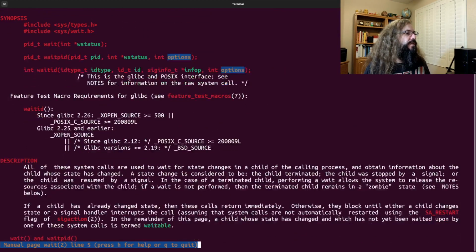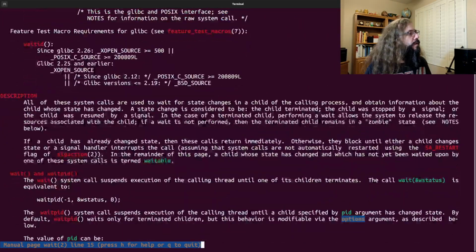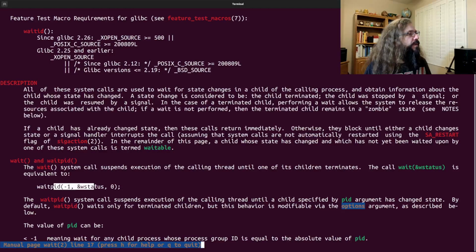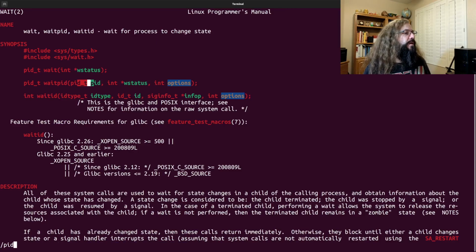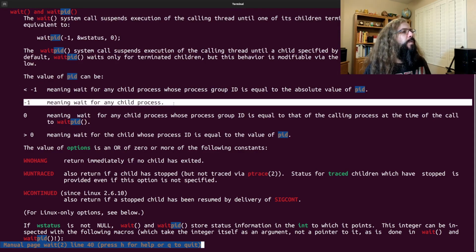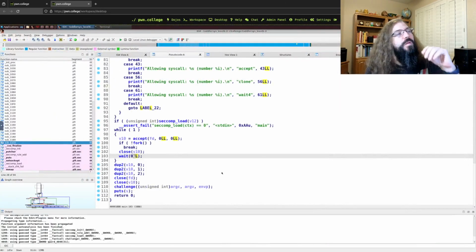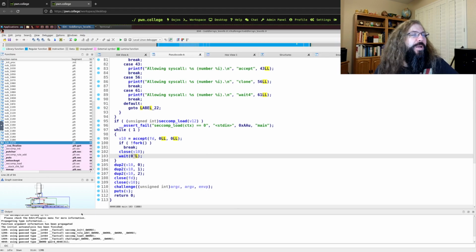So then the other question is, what is wait 0? Okay, what is the significance of the -1 here, which is the equivalent here? So it's going to be the first argument, which is the PID. So we can search PID. We get down here, it says the value of PID can be, if it's -1, it means it will wait for any child process. Right? It does not need to be a specific child process. And these are the type of details that you'll only find by reading man pages, right?